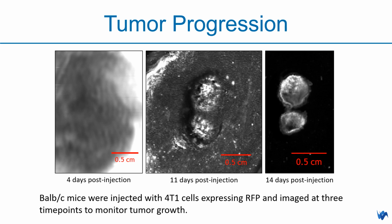As mentioned earlier, in vivo studies are required for studies that measure change over time, as in a tumor progression experiment. The mice in the previously described study were imaged at 3 time points to measure tumor progression. At 4 days post-injection, we see only autofluorescence from the shaved tumor site. After 11 days, the tumor becomes starkly visible, and at 14 days, it is even further defined. The scale bars allow for comparison of tumor size across the time points.